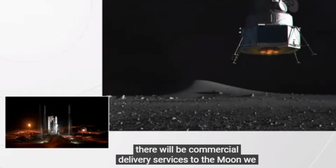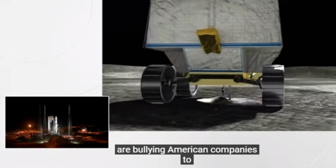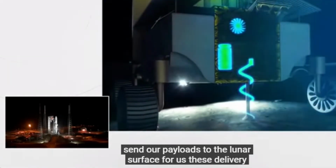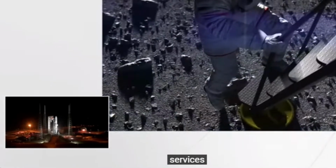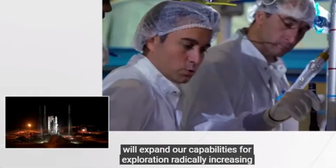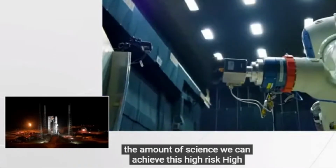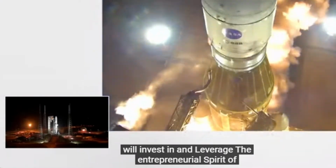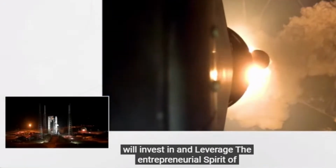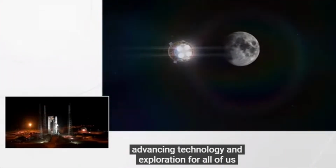We are enabling American companies to send our payloads to the lunar surface for us. These delivery services will expand our capabilities for exploration, radically increasing the amount of science we can achieve. This high-risk, high-reward initiative will invest in and leverage the entrepreneurial spirit of American innovation to launch a commercial lunar marketplace, advancing technology and exploration for all of us.